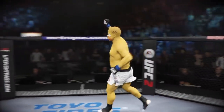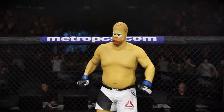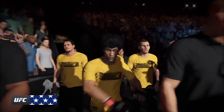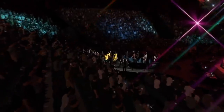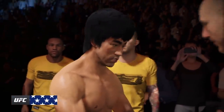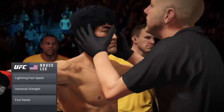Big Daddy enters the octagon, looking for the victory. Bruce Lee makes his way out of the tunnel, and he looks very prepared for tonight's fight. This guy has nasty arm bars and leg locks. It is his specialty, and if he gets a hold of a limb, you either tap or it snaps.